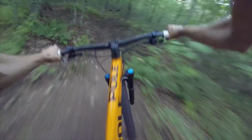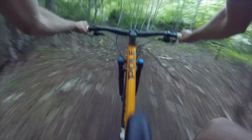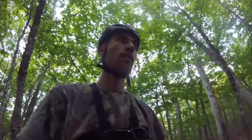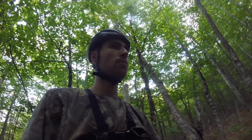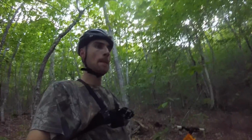So many little doubles. So much flow. One of the most fun trails I've ever ridden. It's fast and flowy, but also pretty technical. It's got a lot of little jumps that, if you're not expecting them, they're not jumps, but if you are ready for them, they can be really fun little doubles or step-ups or drops or whatever.